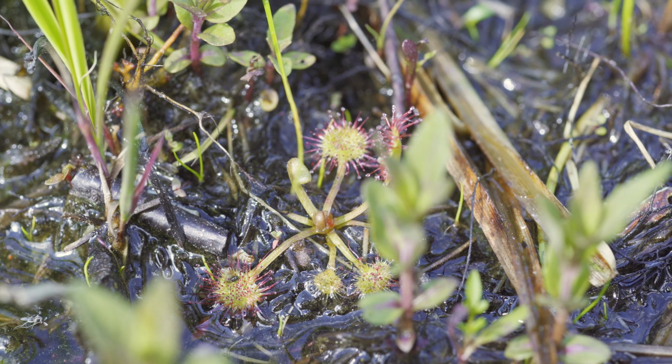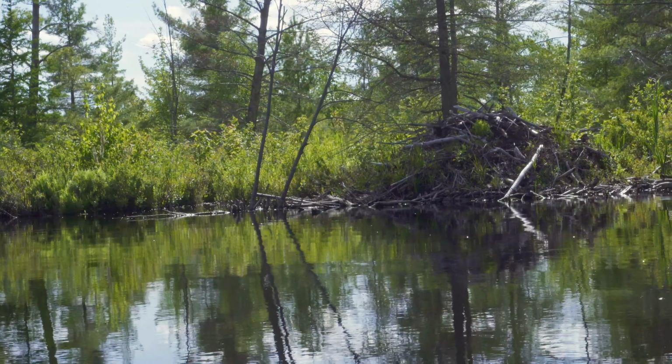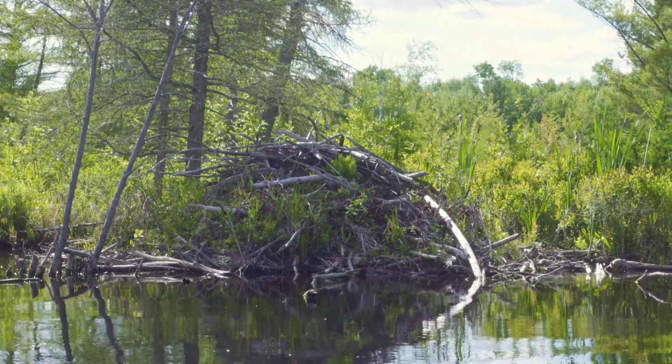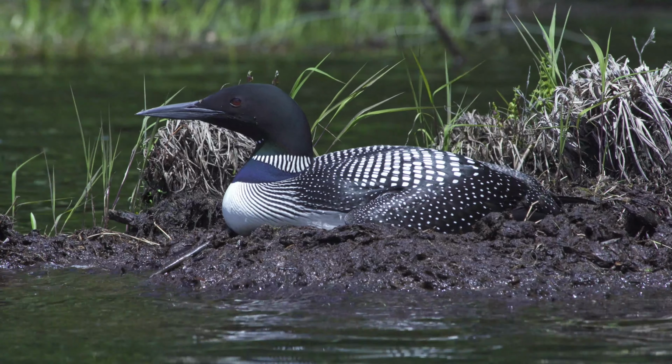I wish I could have found some of the other species that we have in Wisconsin, but maybe I'll have to seek out some additional bogs elsewhere. I did discover quite a big beaver home. I didn't see any beaver around, but it's still cool to see these structures. These are kind of all over up here on this flowage, and I just enjoy seeing them and when a random beaver shows up.